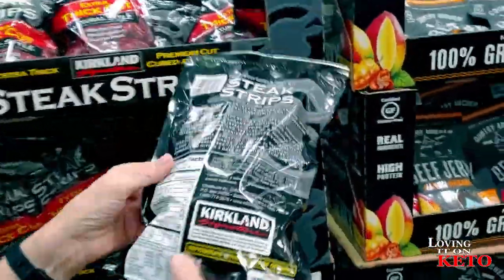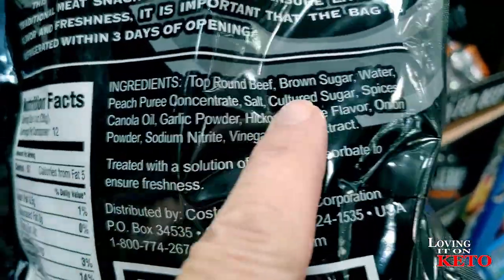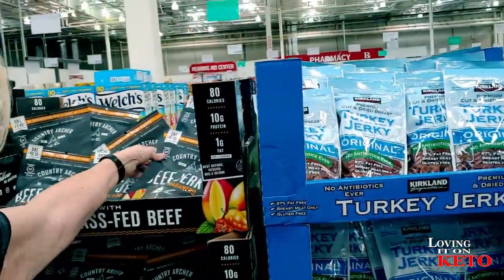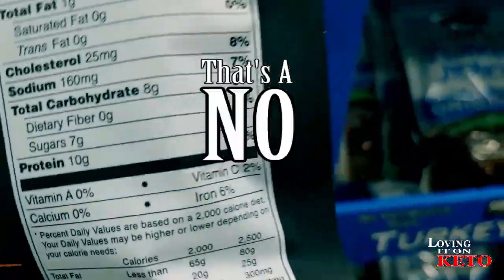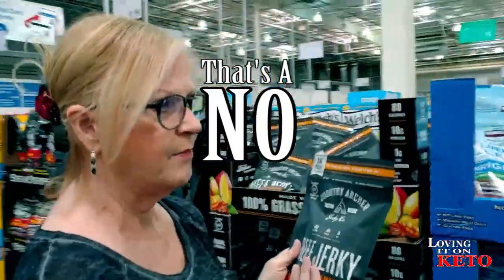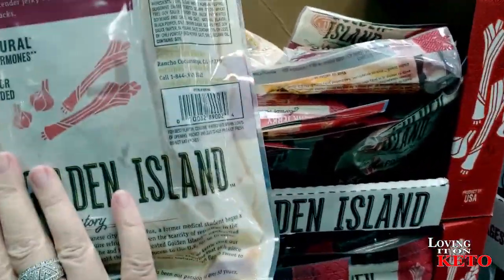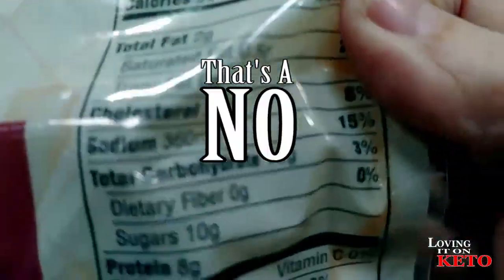Let's see these. Nope. See, look. Peach puree, sugar, canola. Brown sugar. So that's a no-go. Oh, now here is a Country Archer Mango Habanero. Nope, it's got 8 grams of carbohydrates. So the sticks are okay by this guy, but for keto, this is not. Now they've got some dupes. I want to go down and look at the dupes. Korean barbecue is already, I can tell you, going to be sweet. Yep, 10 grams of carbs. So that's a no-go right there.